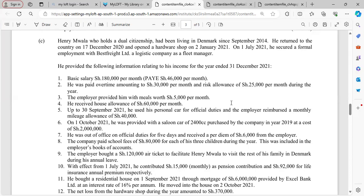Number 5, up to 30th September 2021, he used his personal car for official duties and the employer reimbursed a monthly mileage allowance of Kenyan shillings 40,000. Number 6, on 1st October 2021, he was provided with a saloon car of 2,400 cc purchased by the company in the year 2019 at a cost of shillings 2 million. Number 7, he was out of office on official duties for 5 days and received a per diem of Kenyan shillings 6,000 from the employer.